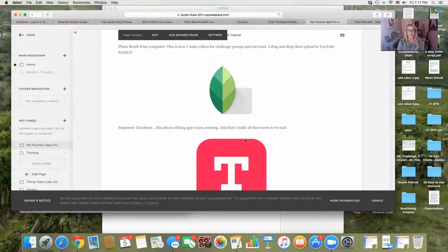Snapseed, right here. Snapseed is my absolutely, wonderfully, positively, phantasmagorically, amazingly awesome favorite app. I don't even know if that was grammatically correct, and I don't care. Drop a photo in there, crop it, tilt it, change the saturation of it, add a filter, change the lightness, darkness. If someone says, oh, it's too dark, I've taken a photo and been like, I got this, and I edit it with Snapseed, and they're like, what the heck? I just changed the brightness.